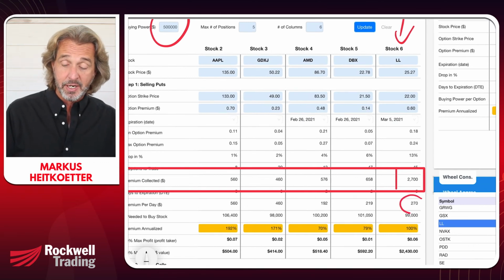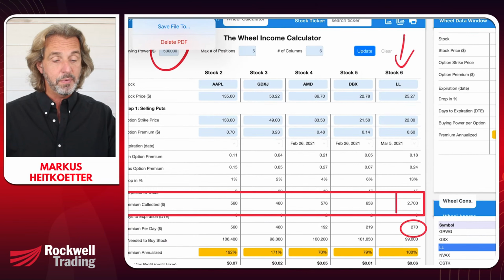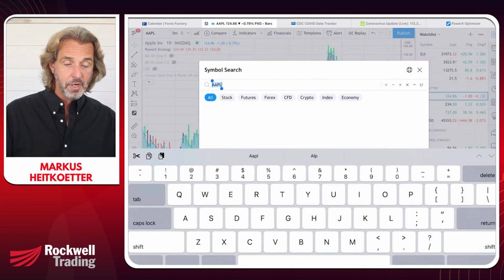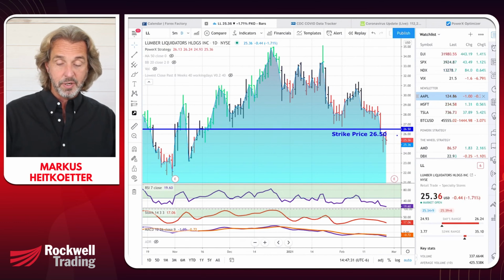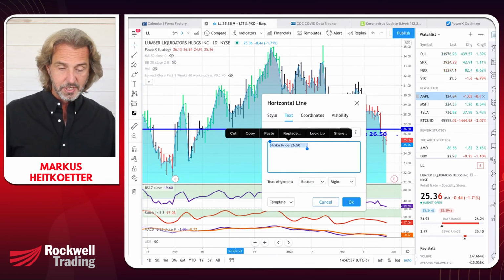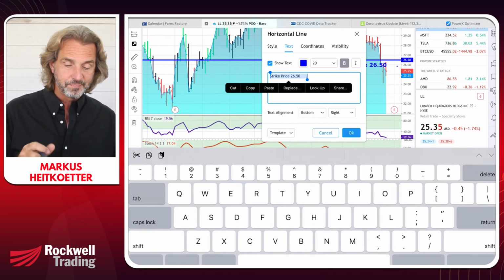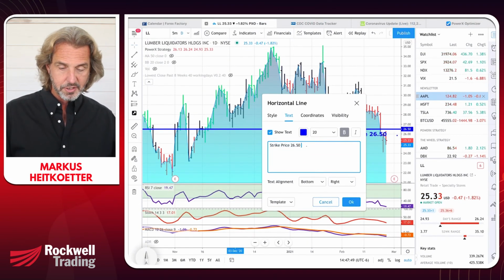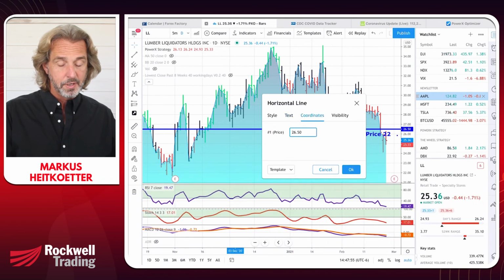So this means that I can make $270 per day. What we need to do now is go to Lumber Liquidators and see if we do this strike price of 22. Here you see I recently traded this with a strike price of 26.50. So let me change this to 22.